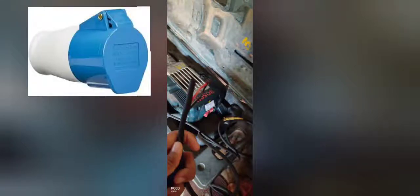And next one, you can see that a jackhammer is being engaged for work without plug tops. Don't allow this kind of work, because without plug tops, the workman may directly insert the wires inside the sockets and there is a chance of electrical hazard. So proper industrial type plug tops, like IP65 or IP68, shall be provided.